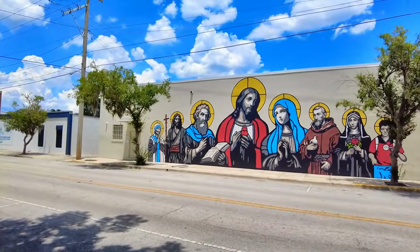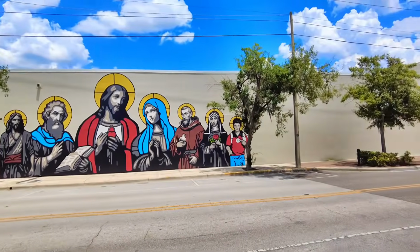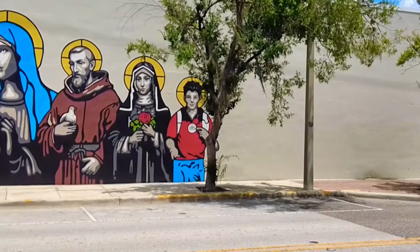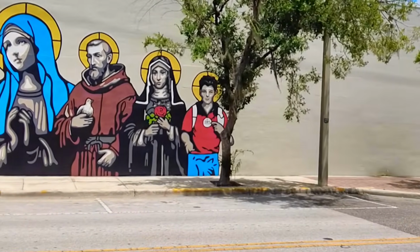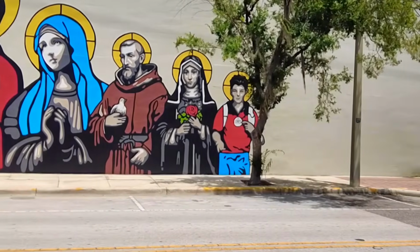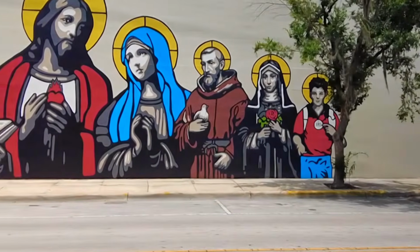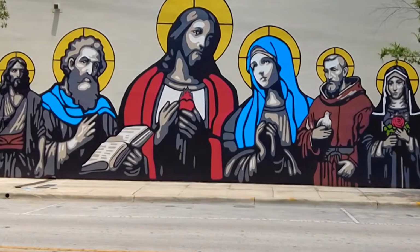I can take a guess at a few of them, but if I'm wrong, well, let's just say I don't want to be wrong. I am a little confused as to who the gentleman on the right is. Looks like a young man with a button, JHS, and a backpack. I'm assuming he would be a local. If you know the story, though, by all means, please let me know down in the comments below. I would be very interested in finding out who that is, to be placed in such a position of esteem.